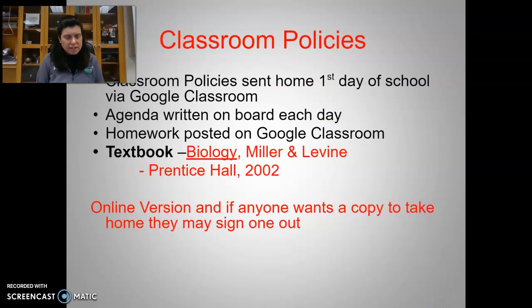Some of the classroom policies. So the classroom policies, or the syllabus, was gone over on the first day of school. It was also posted on the Google Classroom. Hopefully you saw that because your students have acknowledged through Google Forms that you have looked at that syllabus. The agenda is also written on the board. The homework's posted on the Google Classroom. There is a textbook and an online version of the textbook. If any student wanted a hard copy of the textbook, they were able to sign one out as well, and we always have classroom copies.